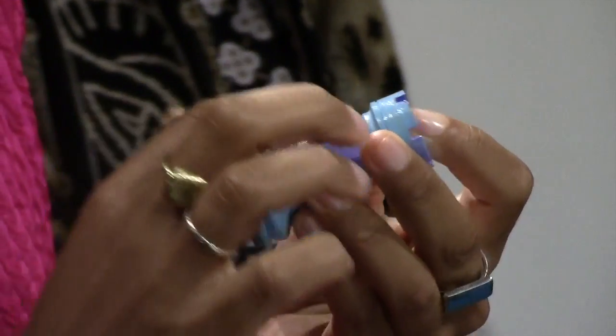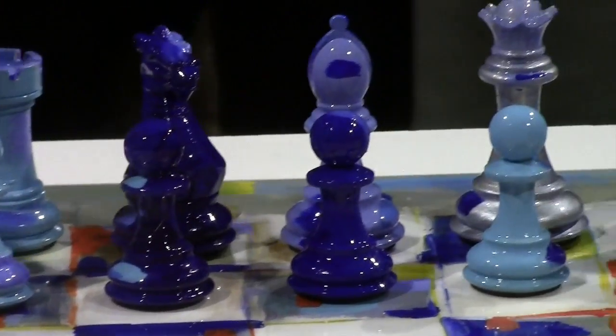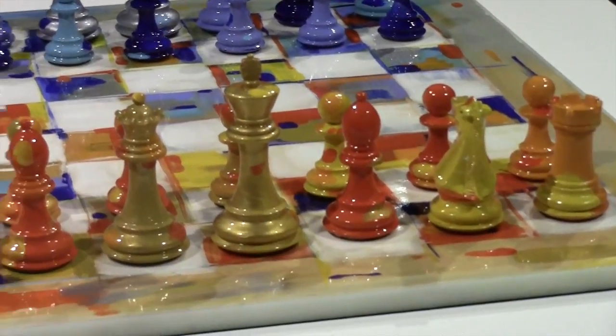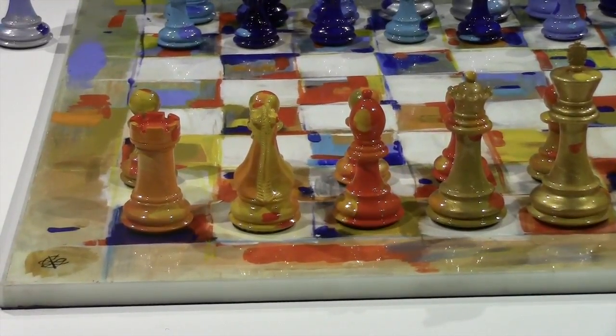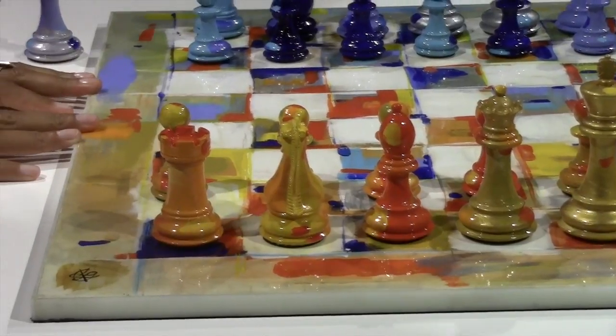The blues that are in here are also incorporated in other pieces, in other blues. So I wanted it to be completely unison. So there's elements of blues and silver in each piece here, and on this side here, and then elements of orange, yellow ochre, and red, and orange and yellow and gold in there, and this one too, as well as on here, on the board.